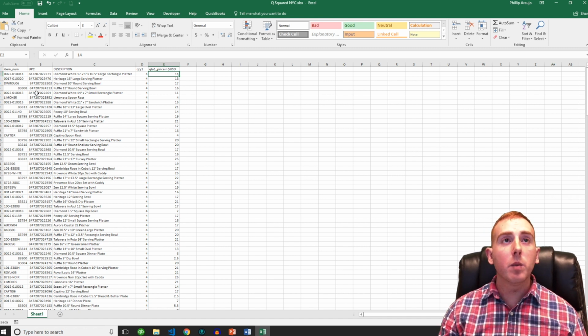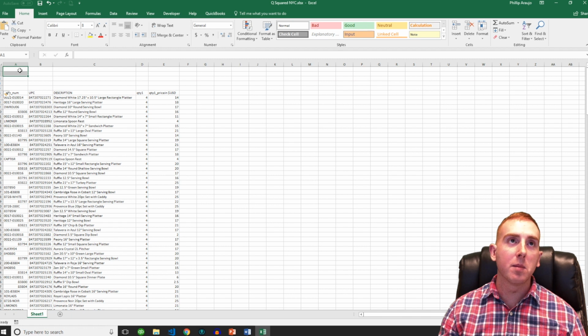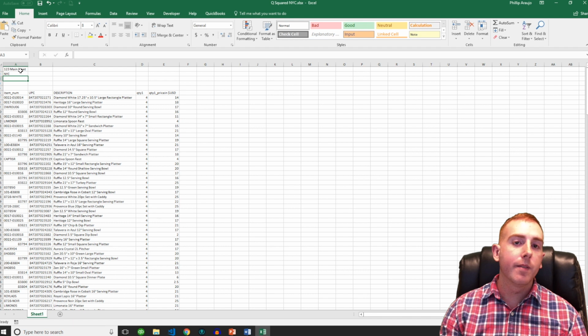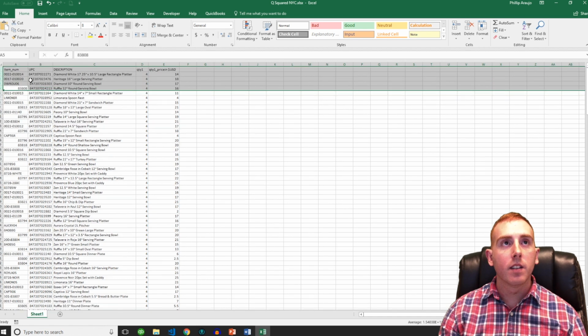In this situation, we don't have to do any formatting. But sometimes, I'm going to insert some columns in here. Sometimes you'll see the company logo, or they'll have their address, you know, New York City, something like that. You want to make sure that when you're formatting your files, you get rid of that header.